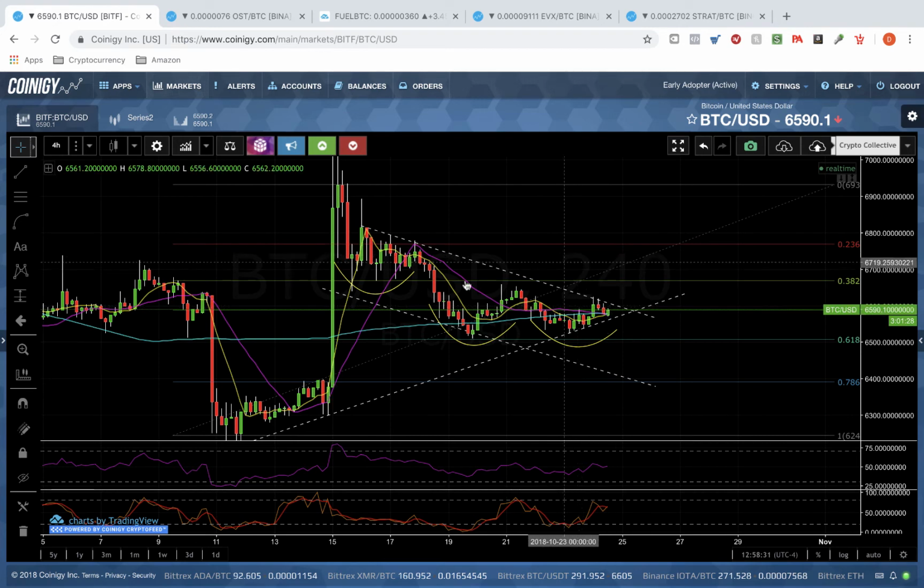Or we could see it pop up above this area here and break this neckline for this ugly head and shoulders, and it'll be payday. We could pop up here, hit above the 38.2, and see some more bullish movement.